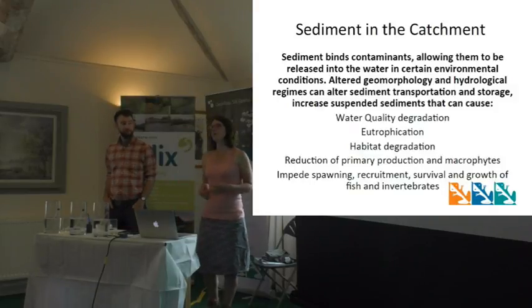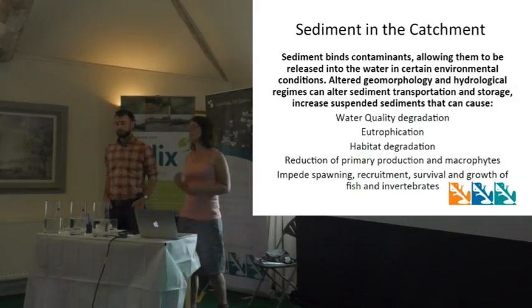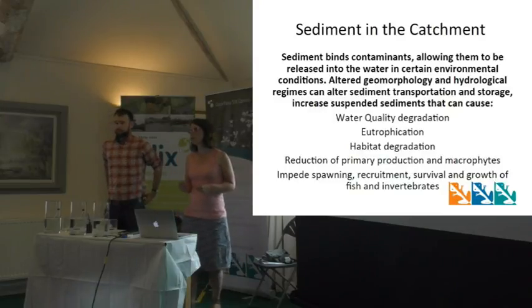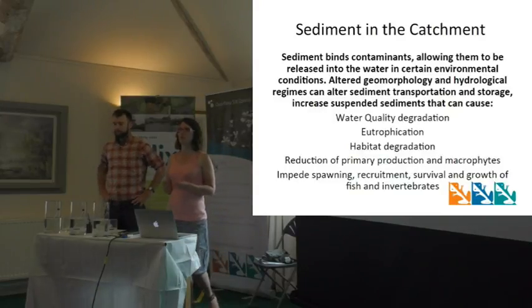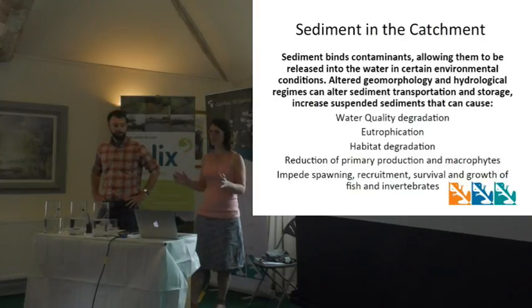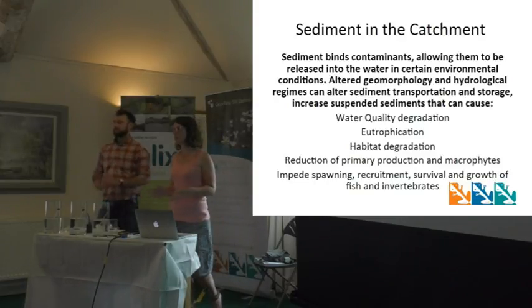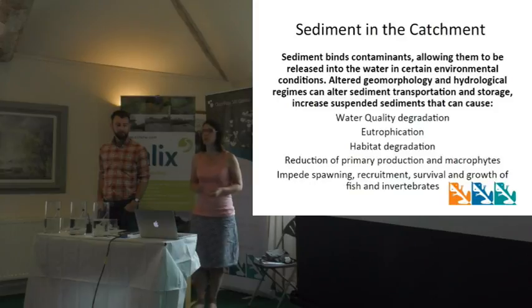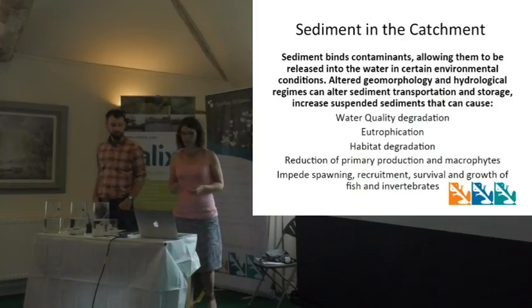The reason we've done this is because we recognise the importance of sediments within the catchment. It's very difficult to remove dissolved substances from the water without changing the redox value or without changing the pH. And in the natural environment, that's nigh on impossible. It can be achieved, but it's expensive at the moment and difficult to control. So by removing sediments, we can remove a lot of the problems we're looking at here.